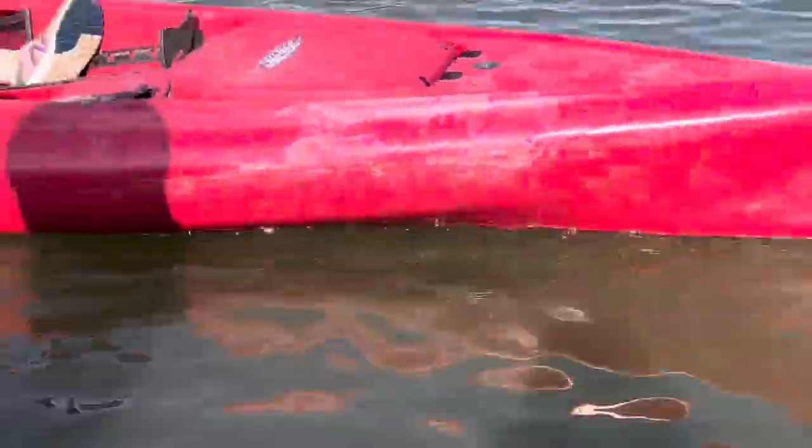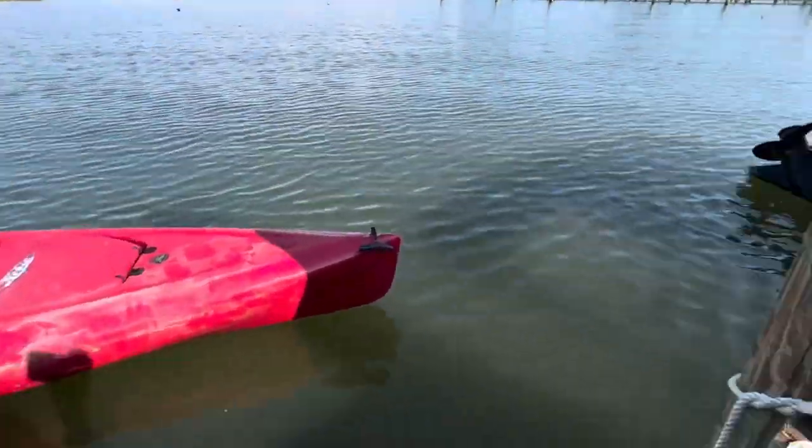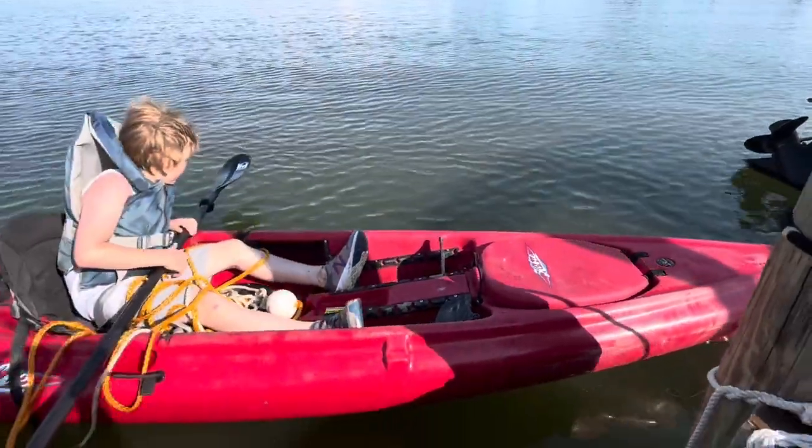Guys, look at all these fish swimming by right here. I'm gonna put the camera down under the water and see what it looks like. I don't know what that looks like, but I'll watch the video back. Maybe you can see them. They're all over the place right here by the dock. Look over here, right here in the sunlight, Trav. Can you see them? No. You can't see them from there? Oh, no. You see them all?